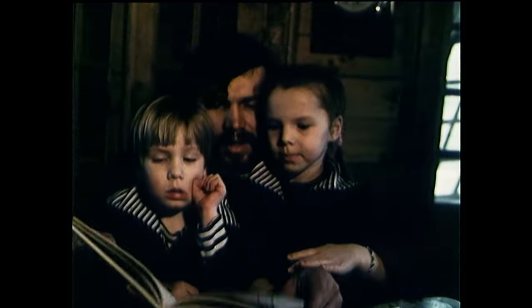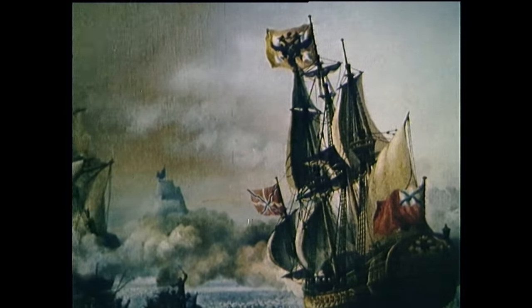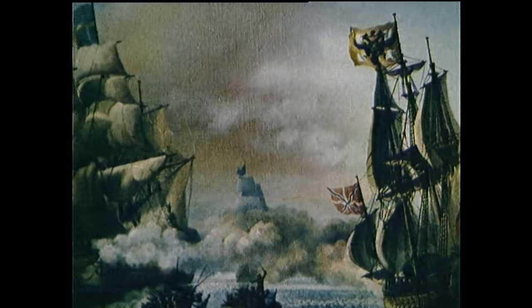I'm a boy from St. Petersburg, and St. Petersburg, Russia, was considered as a maritime capital of the country. And then I saw at a certain moment that there is not a single sailing ship in my beautiful city. And it was really not right. And I thought, okay, I have to do something.